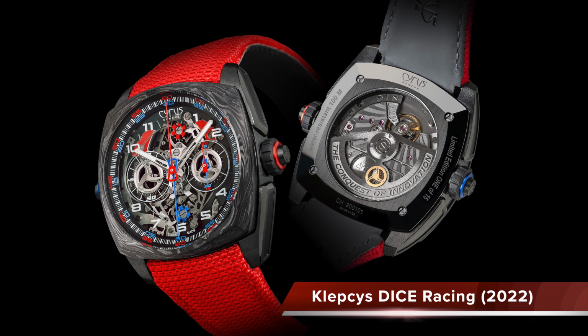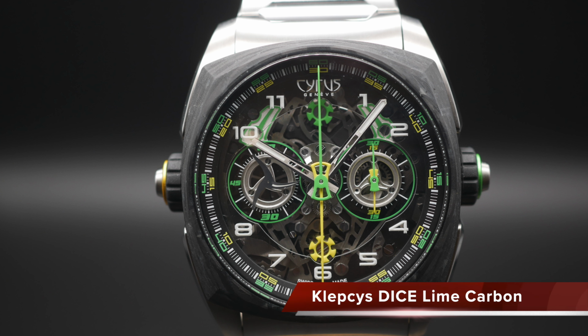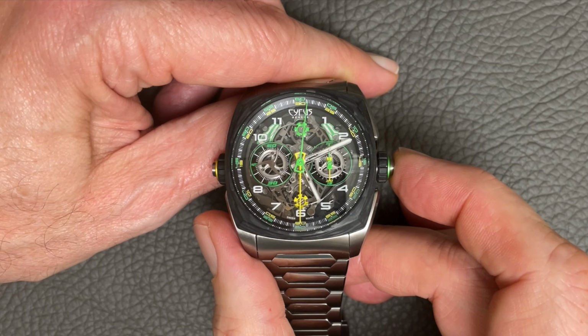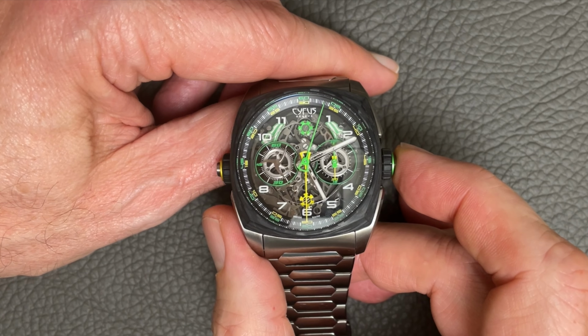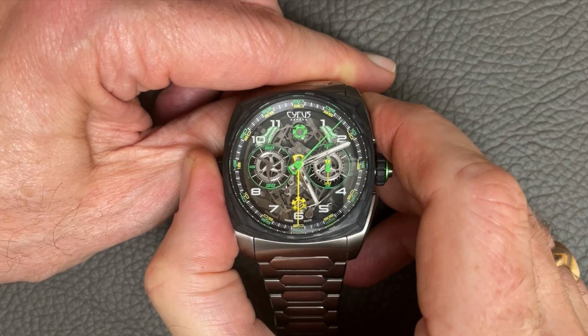However, the Dice is different. The mechanism is a world first. It allows the wearer to time an event with one chronograph, such as a 100-meter sprint, while also being able to time a second, unrelated event, such as timing the boiling of an egg. Each chronograph is operated with a monopusher, one positioned at 3 o'clock and one positioned at 9 o'clock. Each pusher is able to start, stop and reset.